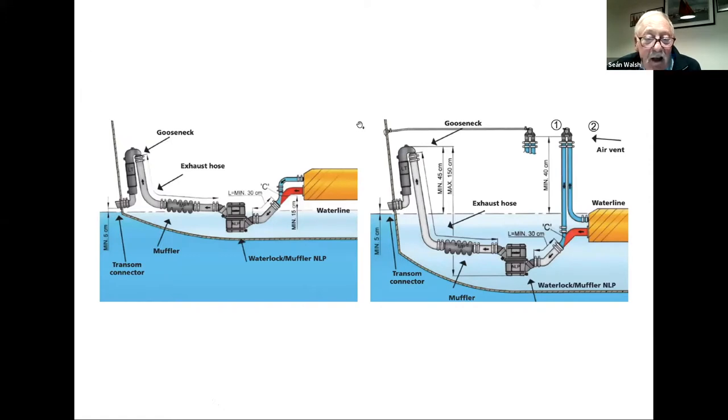If you look at the left-hand diagram there, you'll see at point C, which is the injection bend where the raw water comes out with the hot gases, that's the point which is measured from there to the waterline. So if that point is above the waterline, it's an above the waterline installation, and you can see the dimensions that are necessary to install it properly there. And on the right-hand side, you can see a below the waterline engine, and you can see that the dimensions are completely different. It's critical that all engine installations conform to those.